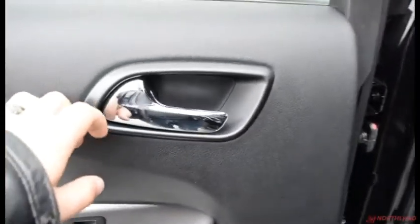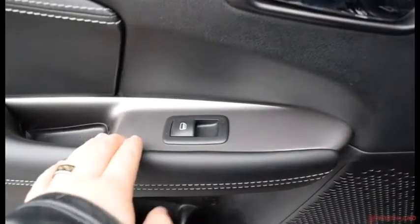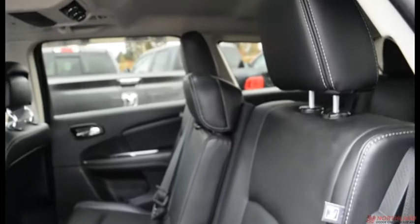Okay, let's take a look in the back. Open up. On the door here, you do have that same chrome accenting on the handle. Control over your windows, handle here, and some storage down here. Looks great in here. It does seat 7 people all together. Very comfortable seats. You can fold this down right here, and then you do have an armrest with some cup holders. You also have this nice 9-inch screen right here, playing movies and whatnot, keeping people entertained.